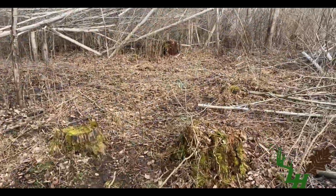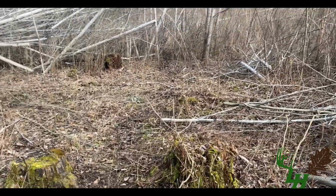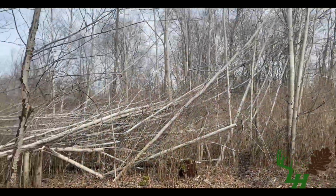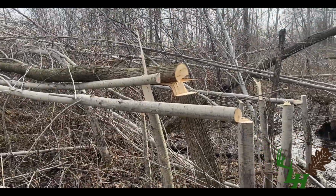So you can see some of these stumps in here. This property was logged right around 10 to 15 years ago. And they took most of the good timber out of here. And really, you can see all the aspen that just has regenerated. There's some basswood in here. So some of this has been hinged, some of it's just been flush cut.